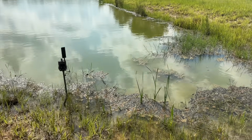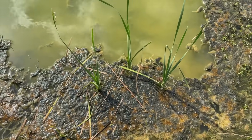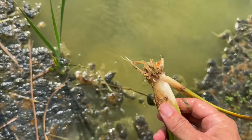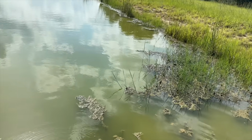Of all the vegetation in the pond, there's one out here that we definitely don't want, and that's the cattail right here. They have a really invasive root system that once they get established, it is hard to get rid of them. So I try to get them out of here as much as I can.